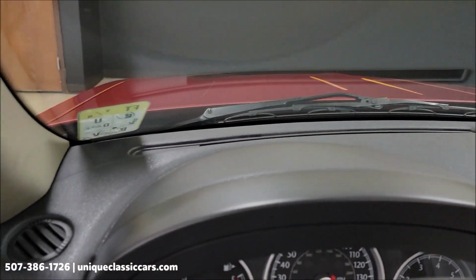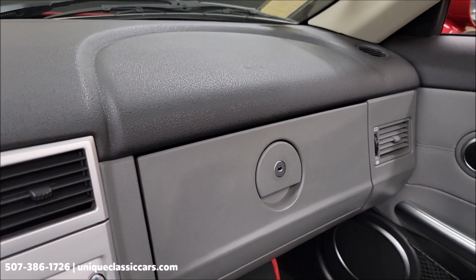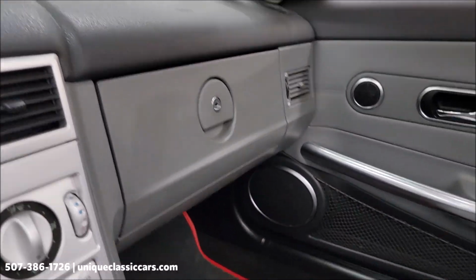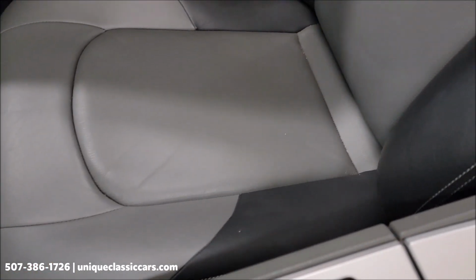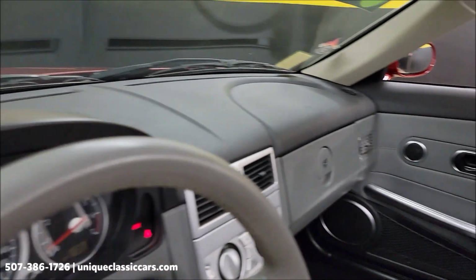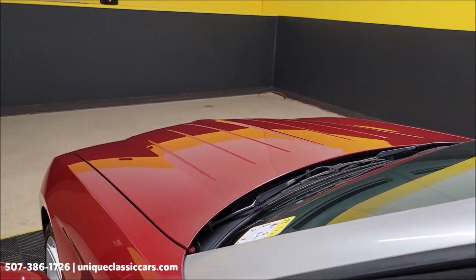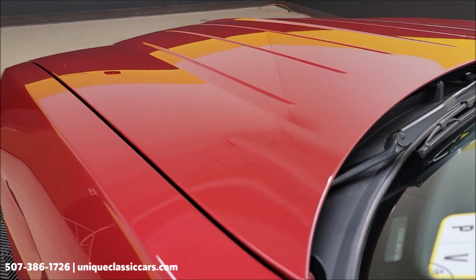What else do we have here? Top of the dash looks good. That AC blows cold. Passenger seat, very nice shape. I mean, what you'd expect with a car with this kind of miles on it, clean Carfax. Let's go ahead and pop this hood too, since we're going to take a peek under there.